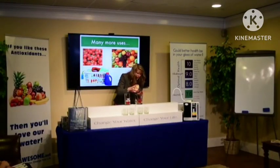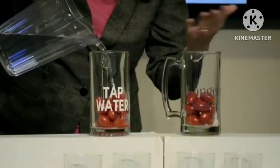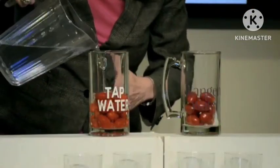Is that about even? Yep. Okay. So we wash them in tap water, right? Most people just wash their fresh fruits and vegetables in tap water. Okay, so we're going to do tap water.